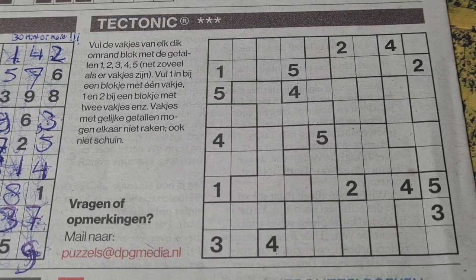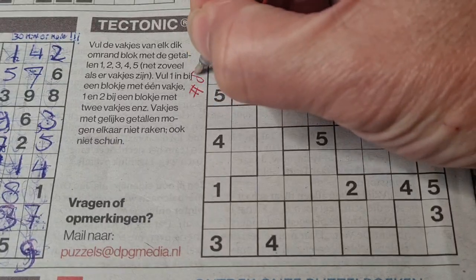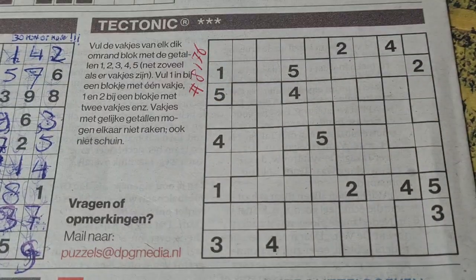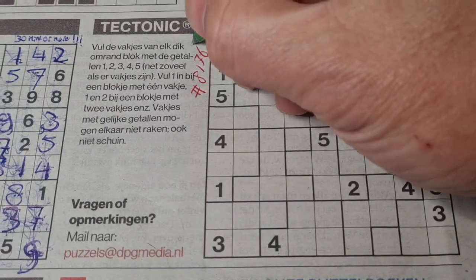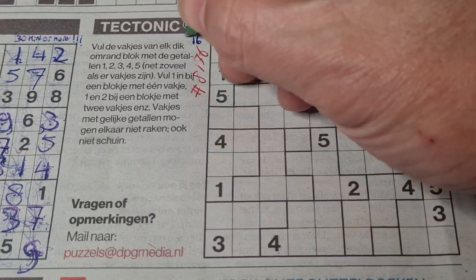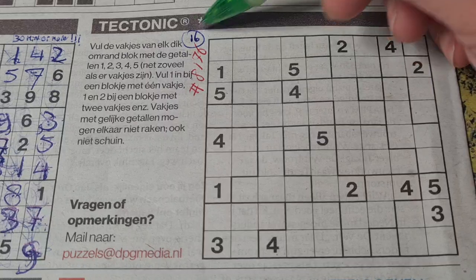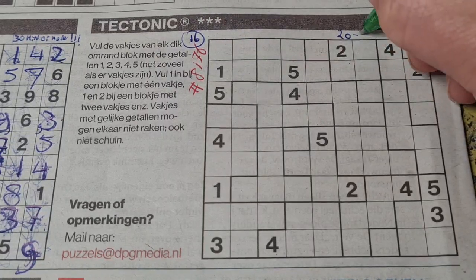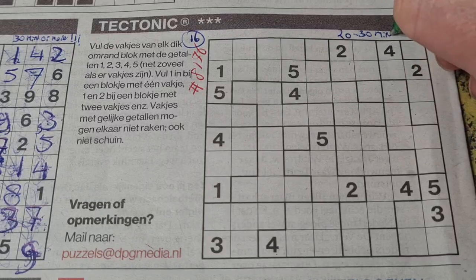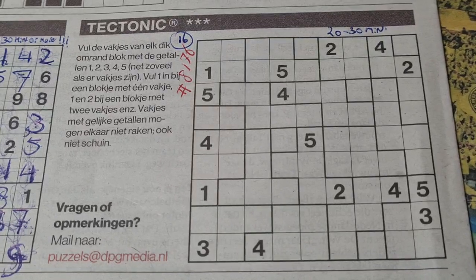Yes, this will be number 8176. And before I start, I always count the printed digits. This one is 16. Should be an easy one, because the hard ones always have 8, 9 or 10 printed digits. This one is 16, and it's indicated with 3 stars, and for a 3 stars puzzle I need 20 to 30 minutes to solve. That's my time limit. Alright, so let's get started.